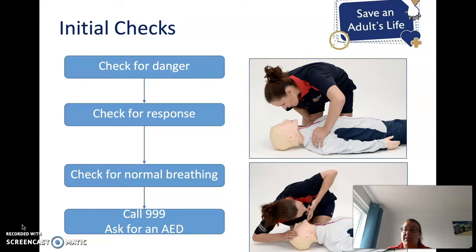First of all, I'm going to make sure it's safe to approach them. So I'm just going to move these out of the way here from the desk. And then I'm going to tap the shoulders and I'm going to ask them, are you all right? Are you all right? There's no response, so I'm going to check for breathing.